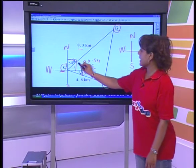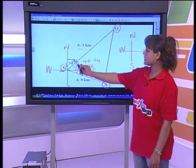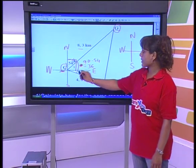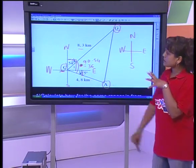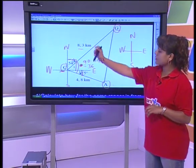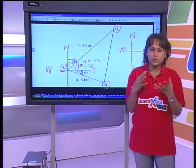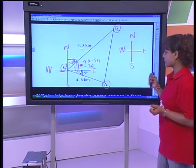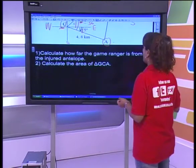And we know that the angle between the two we can find, because we know C1 is 36. The little one here is 5, so therefore that whole thing is 41 degrees. So we've got the angle and two sides. Included angle, two sides. So therefore, the rule you should be using is the cos rule. Okay, so we're going to use the cos rule to help us find GA. Let's set out the cos rule.